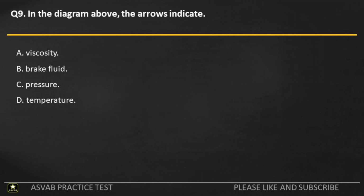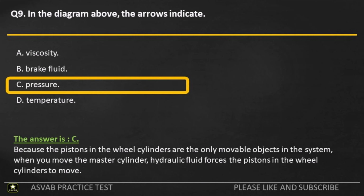Q9. In the diagram above, the arrows indicate A. Viscosity, B. brake fluid, C. pressure, D. temperature. The answer is C. Because the pistons in the wheel cylinders are the only movable objects in the system, when you move the master cylinder, hydraulic fluid forces the pistons in the wheel cylinders to move.